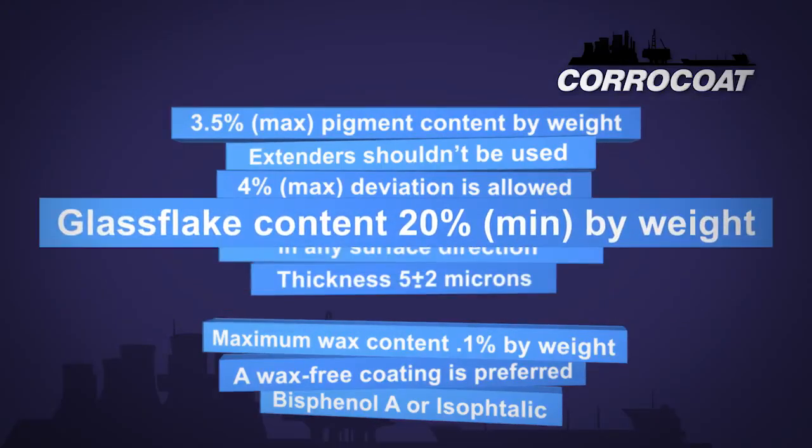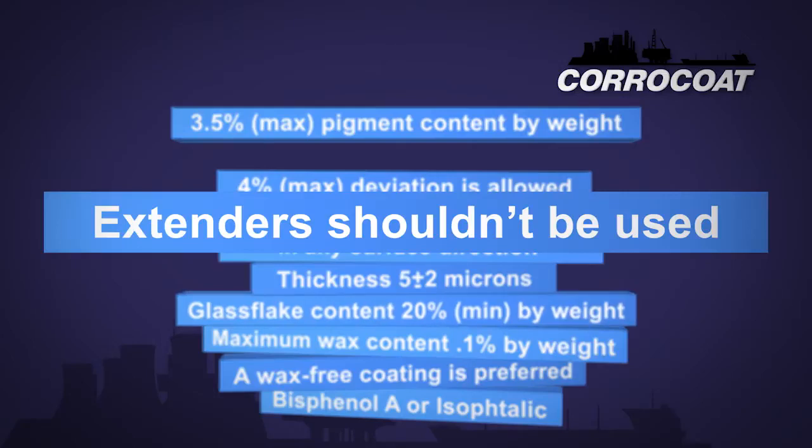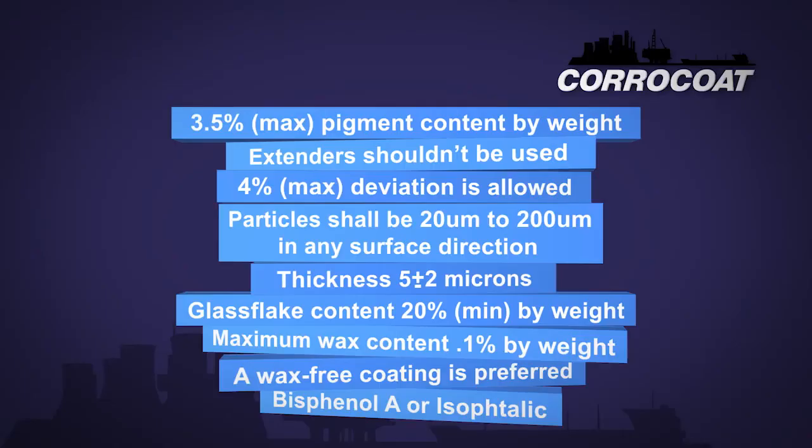The minimum glass flake content shall be 20% by weight, etc. Extenders such as silica flour, mica or talc shall not be used. Why not give us the whole formulation? Actually, the specified glass flake doesn't exist, and the specification for the minimum glass flake percentage doesn't work either.